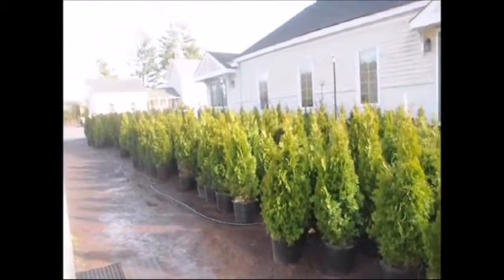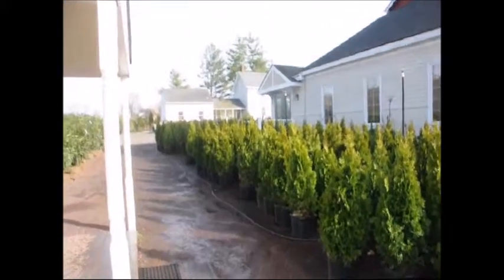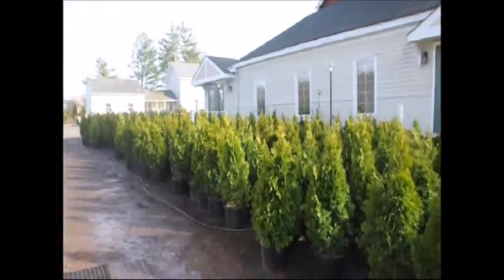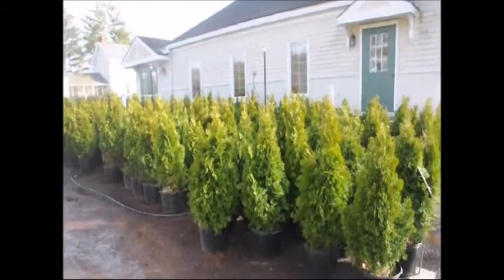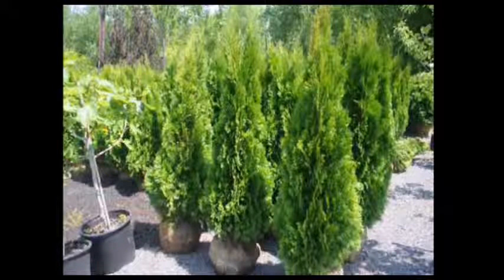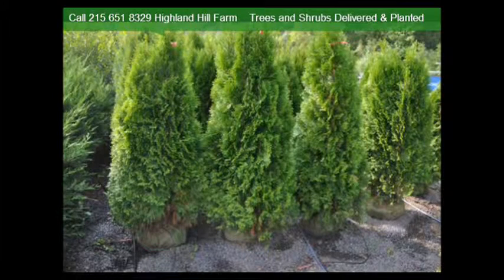At Highland Hill Farm, we have thousands of evergreens for you to select from. One of our more popular evergreens is the Emerald Green. It's a tall, narrow evergreen that likes full sun. It is not deer resistant, but is a good choice for a small property in town or in a development.